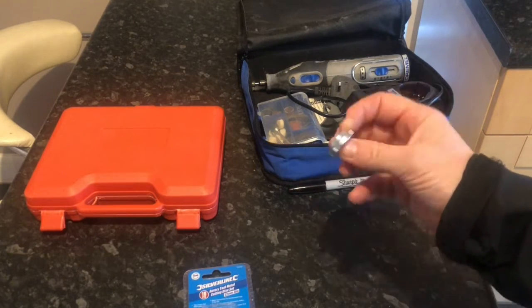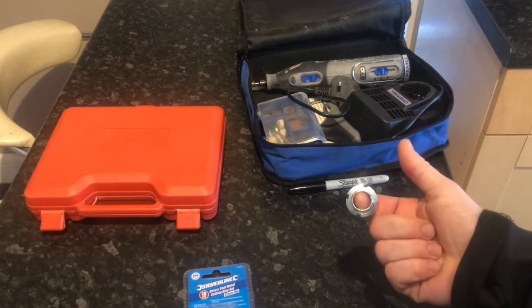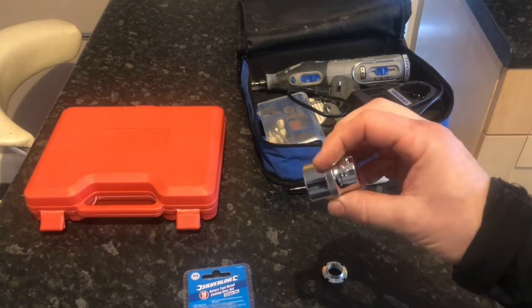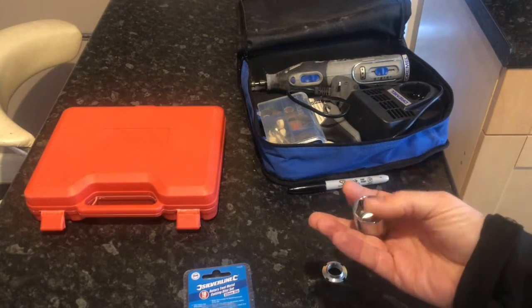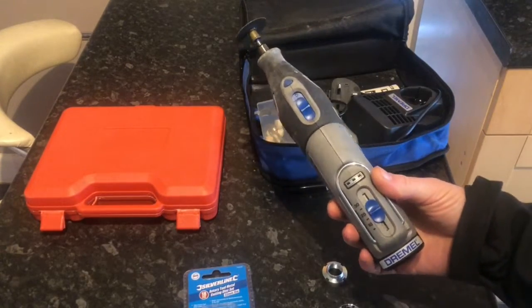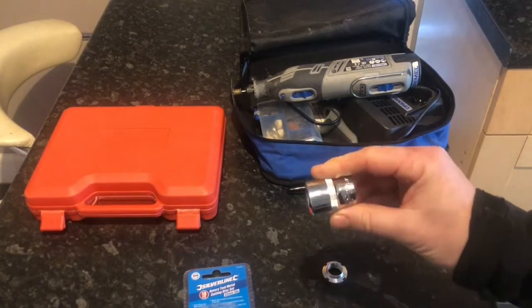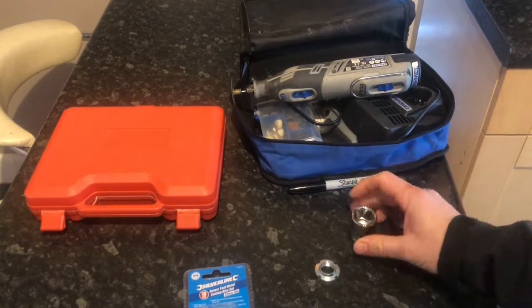So this is my new little nut to go on, and it's got the 4 pins, so you need a special tool. Now I could either buy a tool from Hill Engineering or various places, and the cheapest I can find is about 50 quid, or I'm going to see if I can make one today. So I've got a 22mm socket here, which cost me £3, and I've got my Dremel. So we're going to mark it up and just cut away and see if we can make those 4 pins to go on there. Let's see how we get on.